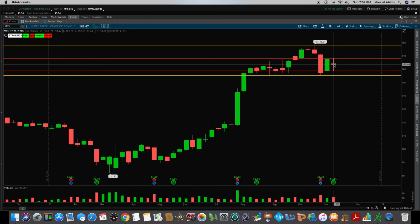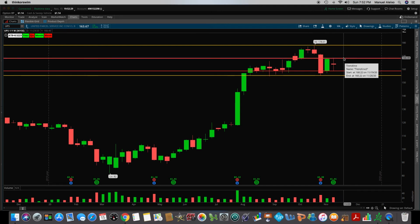Draw your line. The high is 168.22. The low is 158.71. I've identified also my previous month's high, previous month's low, okay? And as you know, if the price is in between these lines, this line here acts as resistance. When it breaks it, it automatically becomes support. So if it breaks the resistance and pulls back to support and breaks support, you can get out, folks.